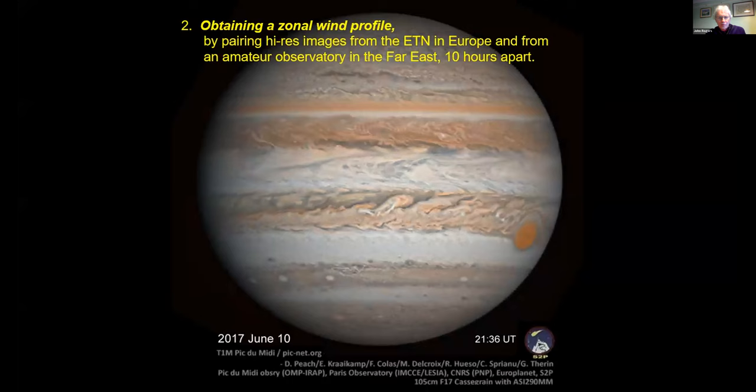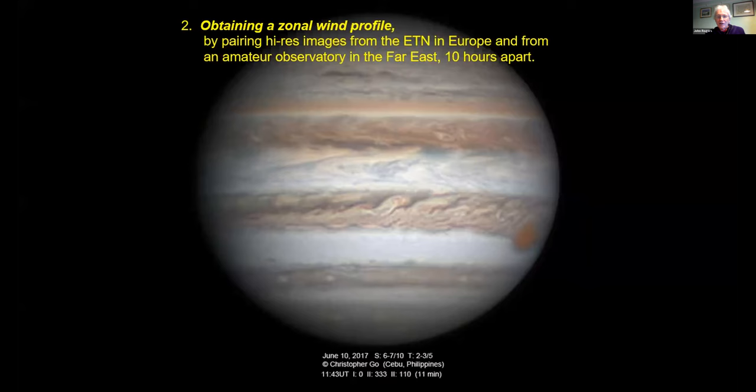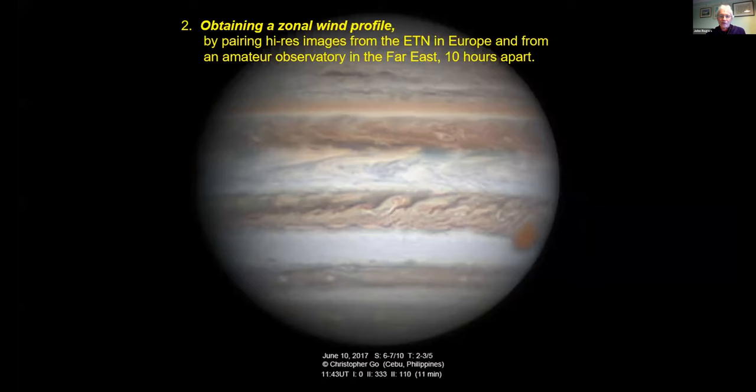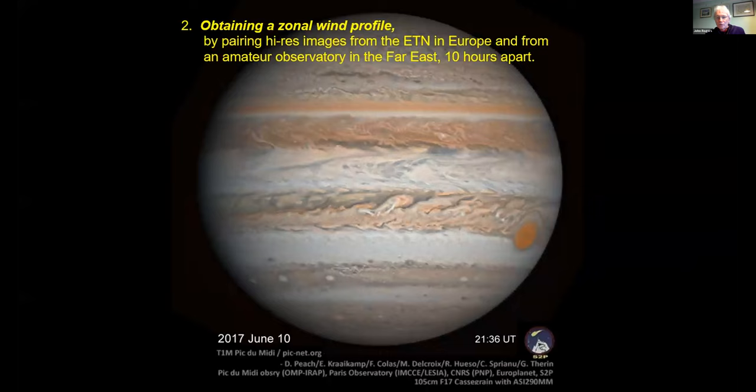Now, obviously, if one is only limited to telescopes in Europe, then one couldn't do the entire zonal wind profile, one would need a telescope on another continent in order to get observations 10 or 20 hours apart. But even if there isn't another professional telescope that could provide that, it might be possible to plan observations with a telescope in Europe that had fairly reliable observing conditions, and with an amateur, say, in the Far East or Australia or in America, who also had fair expectation of good observing conditions.